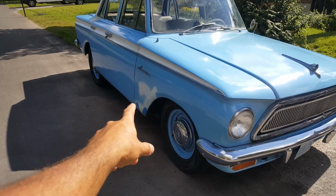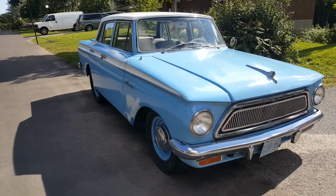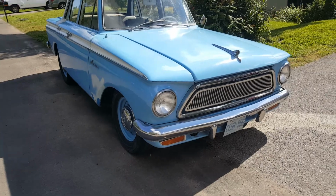Yeah, I gotta repair that side. I ran into a fence that was sticking on the ground.